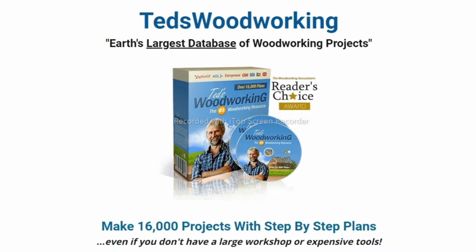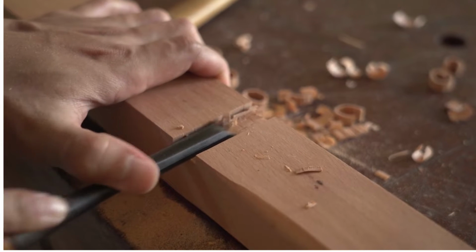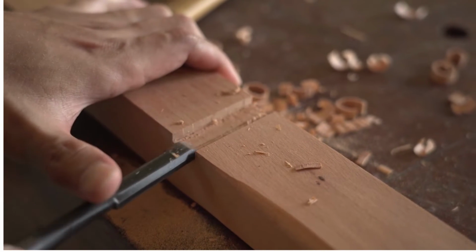First of all, TedsWoodWorking works and I will show you the benefits of it. I also have a really important alert, so pay close attention to what I have to tell you.